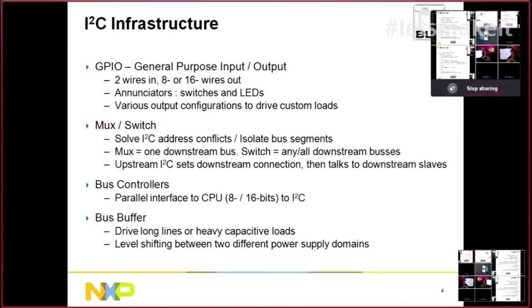And what I'd really like to talk about is some of the infrastructure of an I²C bus system. And what I mean by infrastructure is not necessarily the sensors, the gyroscopes, all of those sort of things, but really the things that you put together to make an I²C system work.